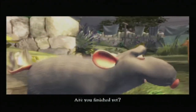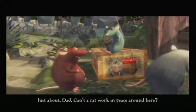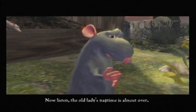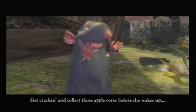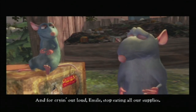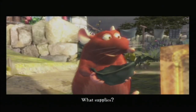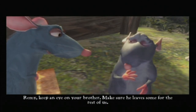Hey, little brother. Are you finished yet? Just about, Dad. Can't a rat work in peace around here? Now listen, the old lady's nap time is almost over. Get cracking and collect those apple cores before she wakes up. There's more stuff to be collected, boys, so get moving. Crying out loud, Emil, stop eating all our supplies. What supplies? Remy, keep an eye on your brother. Make sure he leaves some for the rest of us.